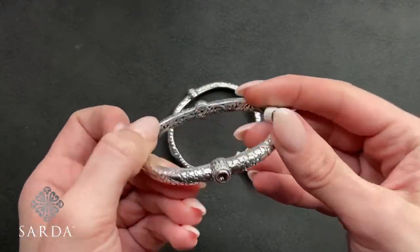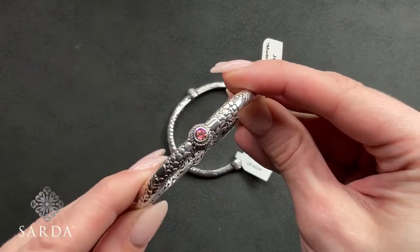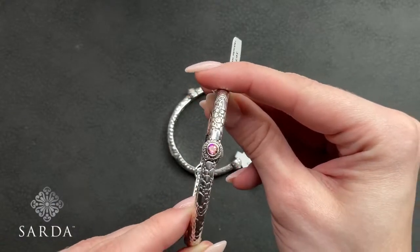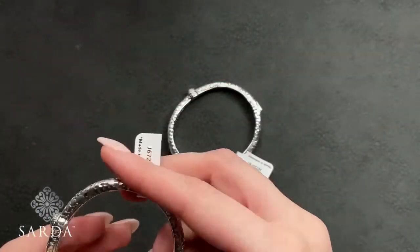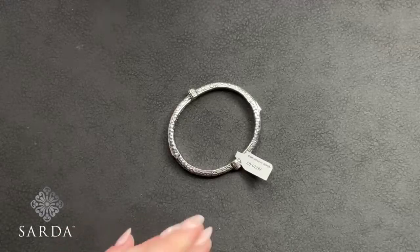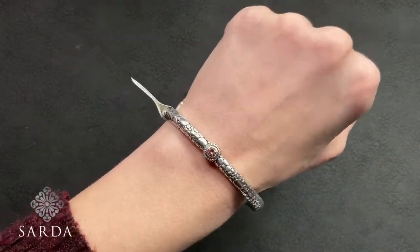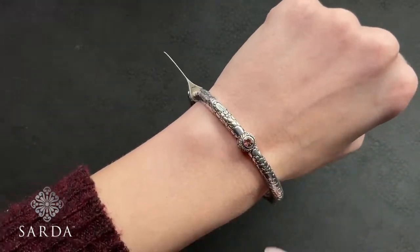Two of those Bali sunrise stones. And I love that it's got pink with a flash of orange and yellow and green. It just depends on how the light hits it. Really fun color combo. It's a beautiful stone. The Bali sunrise is gorgeous. Yeah, and this is a little bit of a thinner bracelet. I like that.